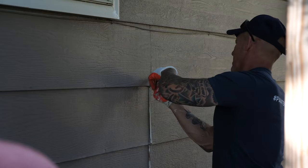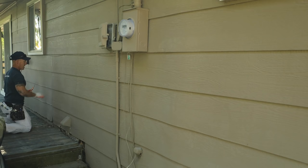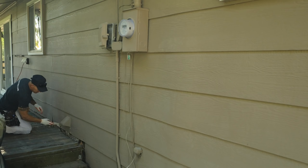See why I like these knives. I've got my knife and my 5-in-1 together. The two-edged knife is just one tool, another one of those absolute game-changing tools that every painter should have.